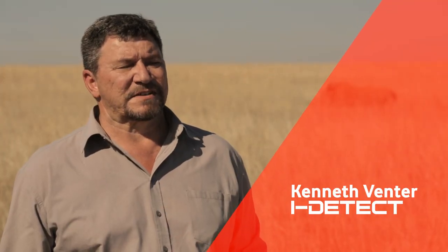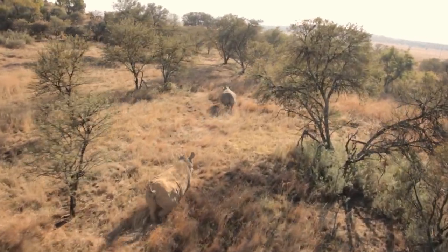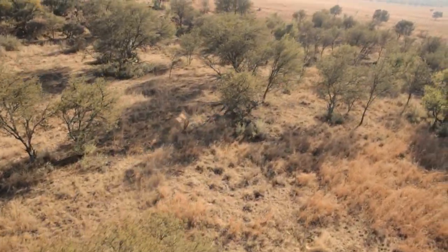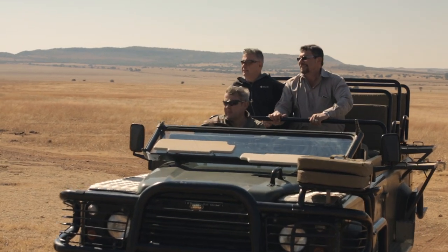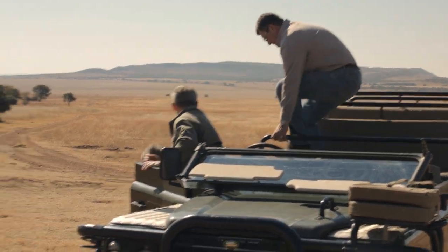Around 6 years ago, rhino poaching was not critical. Last year though, in excess of 1,200 rhinos were poached. This year, by the end of April, 393 rhinos had already been poached. The biggest problem we have is that the mortality rate is increasing and the birth rate is decreasing. And the moment you get that, you're looking at extinction.